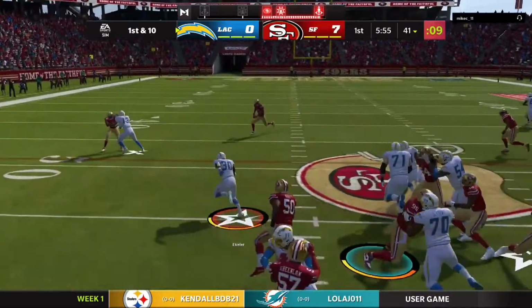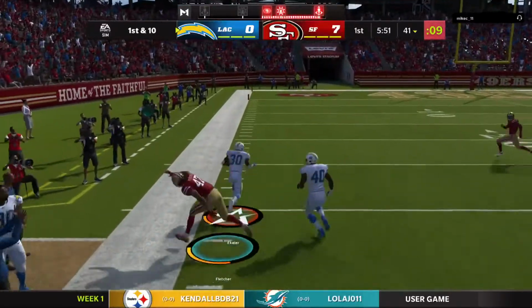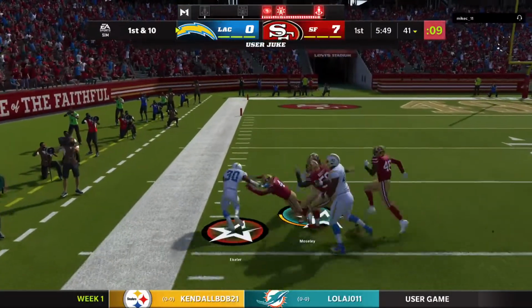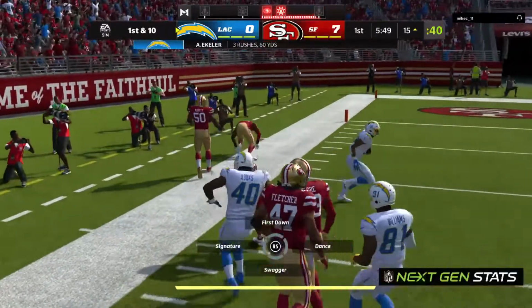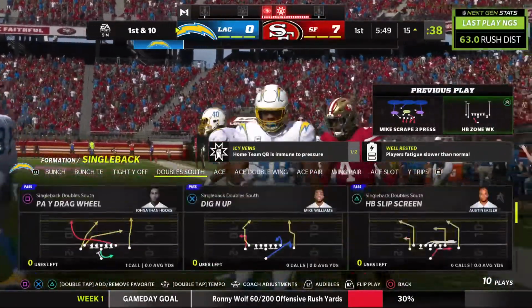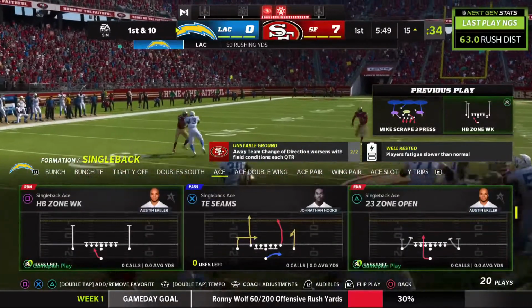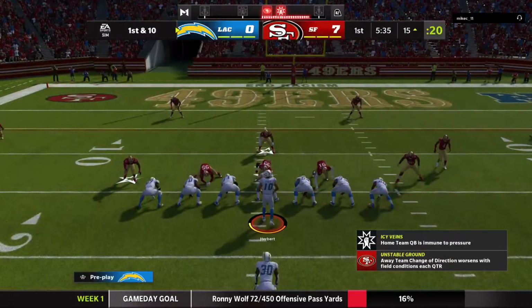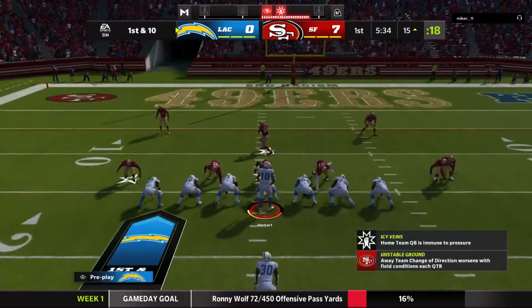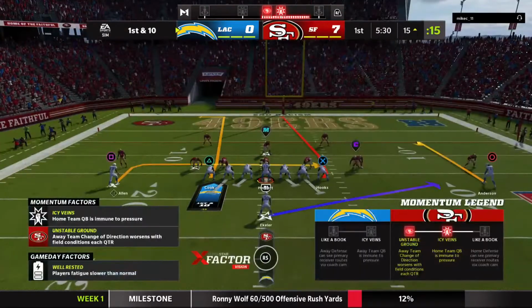First down, and they stick with Ekeler. And he's got room. Oh, able to avoid him. And finally, he is out of bounds, but not before taking it down near the 15. 60 yards for him on the ground in his first quarter. He has been tremendous to start the new year. So after the big play, look at this, all the way down at the 15 now on first and 10.